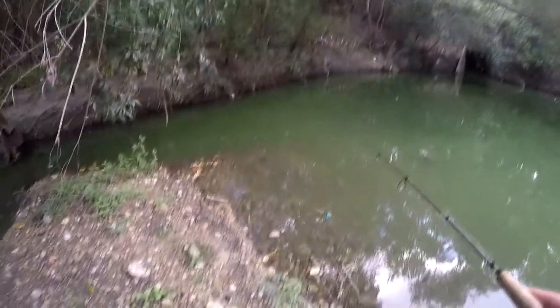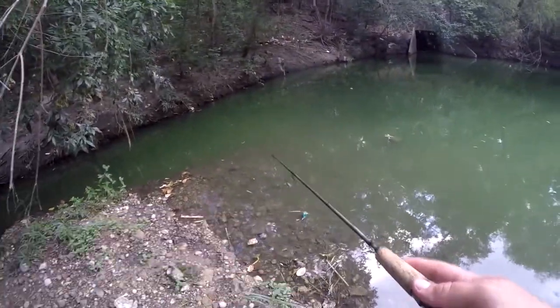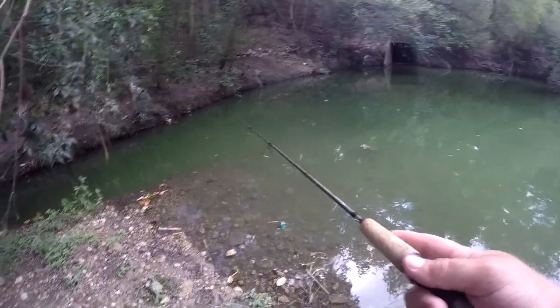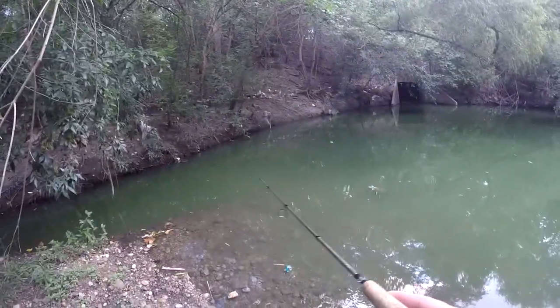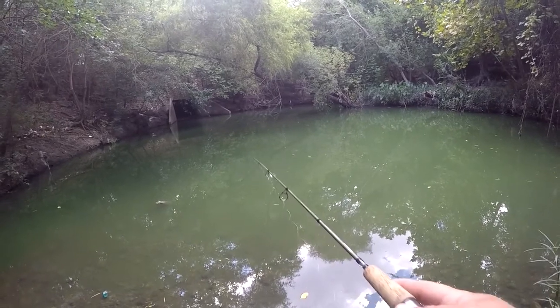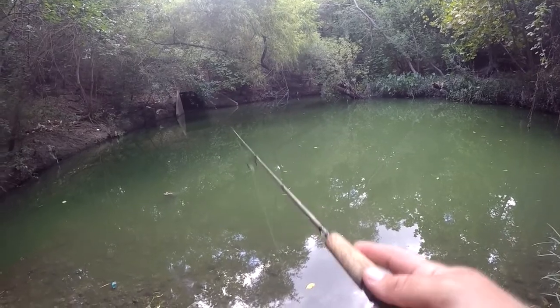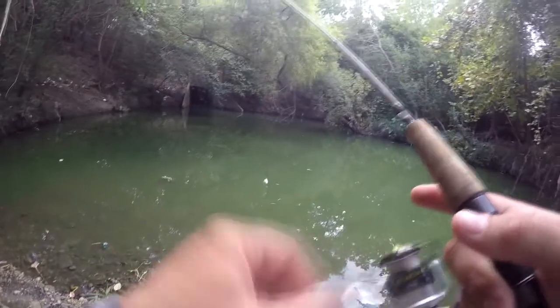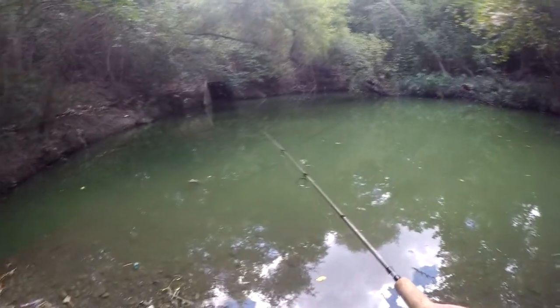Oh yeah, there's some, looks like shiner, maybe some shad swimming around right there, right up on the bank here. Right down there is a bunch of decent sized ones. Oh no, he let go. Setting the hook on this thing is so hard, but that felt like a decent sized sunfish or a small bass.